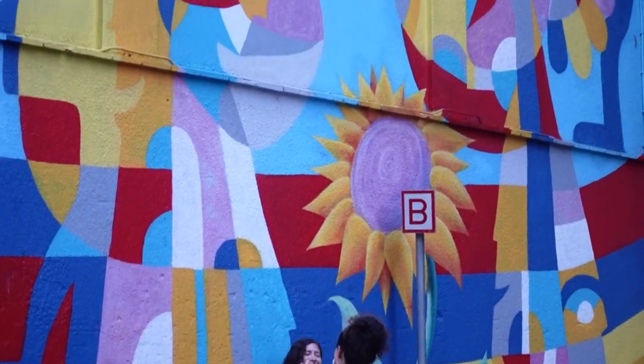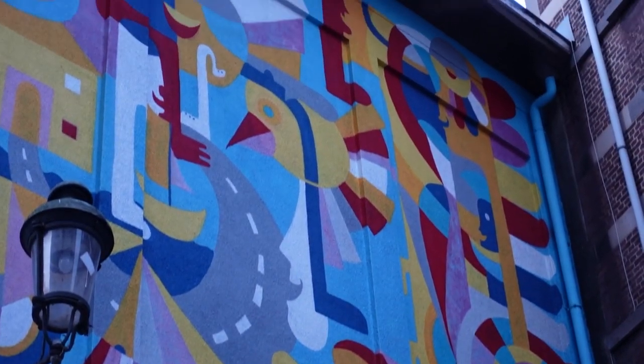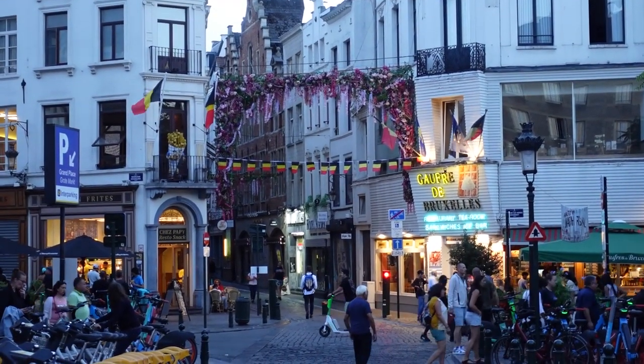In Brussels, you find art pieces like this everywhere. You also find lots of things linked to the Smurfs and the Tintin comics. It's a very artsy city. Do you like the art? Yes. Do you guys like the Smurfs? Yes. Kind of.